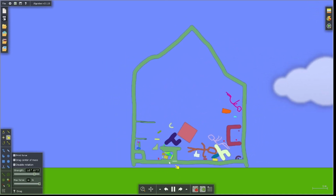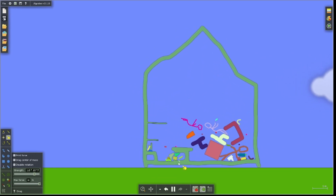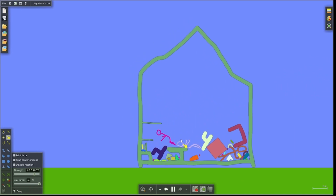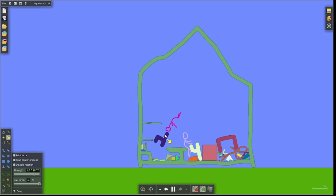Look at that guy that's being thrown around the room. All that stuff is just flying. There's chairs on like the other side. There you go. You can just sit up there. Oh, you need a chair? Okay, here.